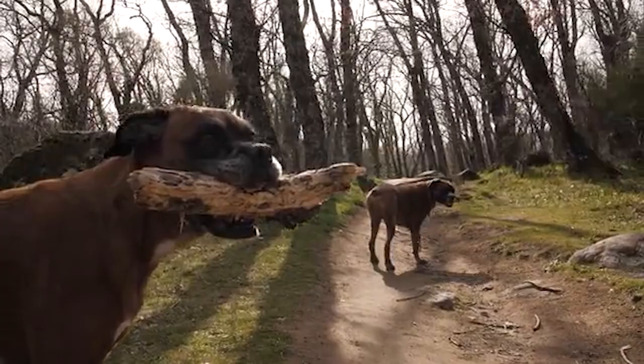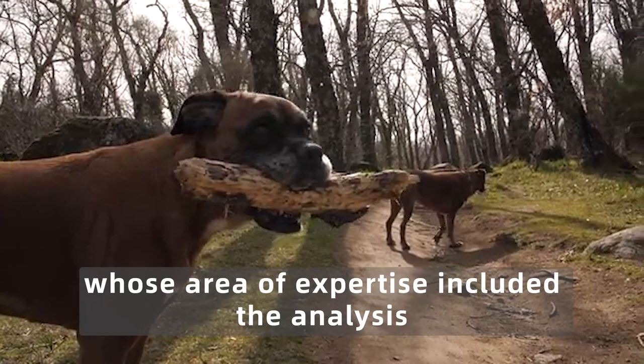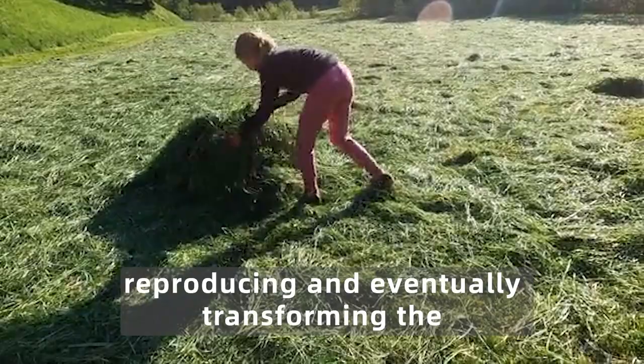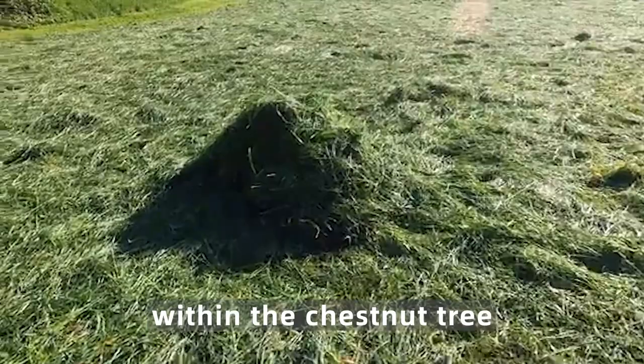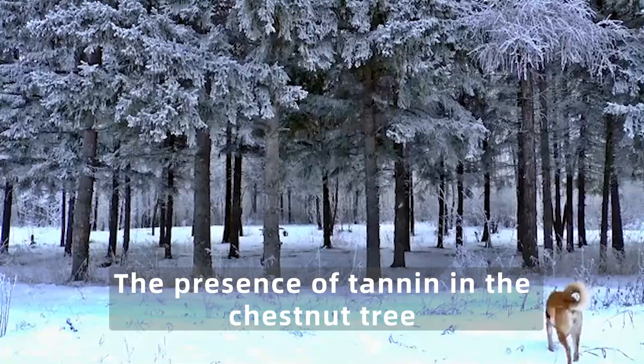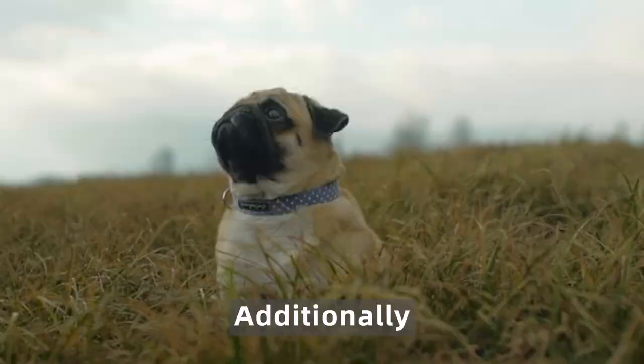One of the experts involved was Christina Kilgrove, a biological anthropologist from the University of West Florida, whose area of expertise included the analysis of tissue decay and the role of microbes in the decomposition process. Typically, after death, microbes promptly begin consuming the tissue, reproducing and eventually transforming the body into a petrified state. However, within the chestnut tree, something seemed to prevent this natural decay process. The presence of tannin in the chestnut tree, known for its rot-resistant properties, played a significant role in hindering the decay process by absorbing moisture and preventing the growth of microbes. Additionally, the tree's structure acted as a natural mechanism to deter animals from detecting the scent of the deceased dog.